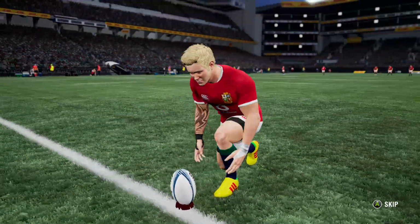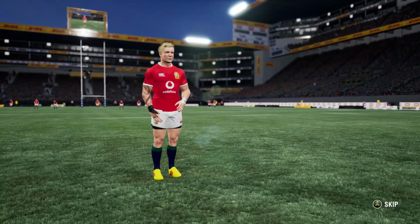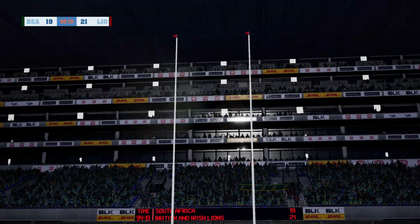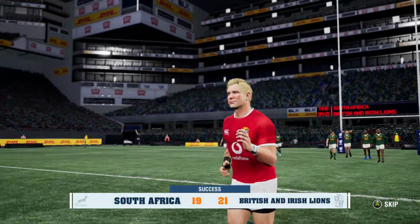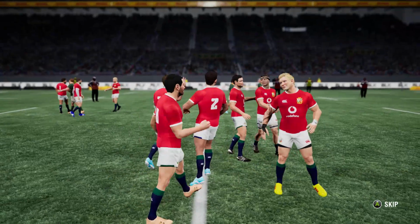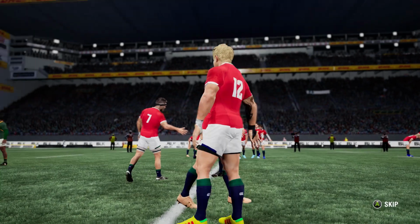And this kick, the pressure for the main man, Nathan Nicholls. He's done it all in his career, and this could be another box ticked right in front. Makes no mistake about it. The Lions steal the first test against South Africa. One conversion, that is all the difference is. And it's the Lions that lead 1-0. 21-19, Elliot Daly take a bow.